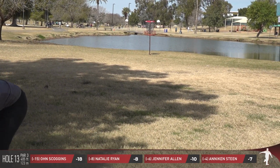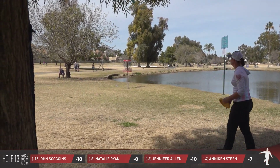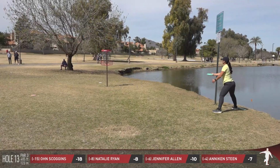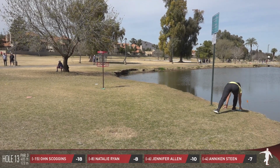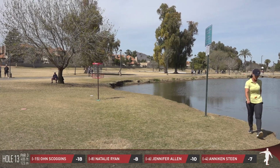And no worries there. Anniken probably came up shorter than she was hoping for, but perfect otherwise. You know, that's certainly the play, to lay up from there where she was at. Natalie lays up. Now Jen has this. Oh, that's going to be short. So that's going to be a tap in double bogey 6 for Jen.